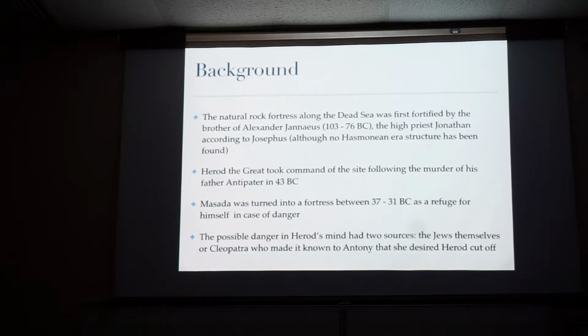And Herod has already lost at least one time to the Parthians. The Jewish people can revolt against him. So he builds Masada to be a place that he can get to and be safe if the people or the Romans try to get rid of him. He also knew that Cleopatra in Egypt had made it known to Antony that she wanted Herod to be cut off.